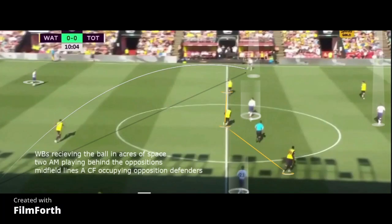You can see from this clip how Pochettino prefers his wing backs high up the pitch. He prefers his forward line to play close to the striker so that they may give the striker options. And this requires a formation that is able to accommodate wing backs who are able to push forward and express their attacking prowess. Chelsea has two good offensive fullbacks in Ben Chilwell and Reece James.